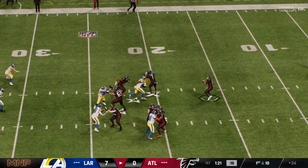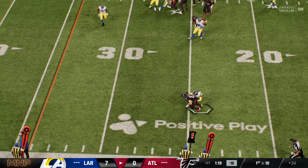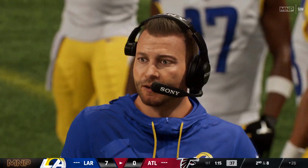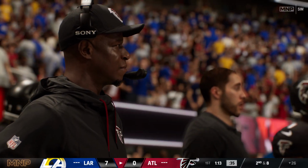First and 10, Cousins. Caught out left. And not a lot available there. Makes it to the 26. Tackle made by Cameron Curl.